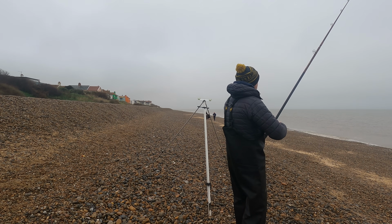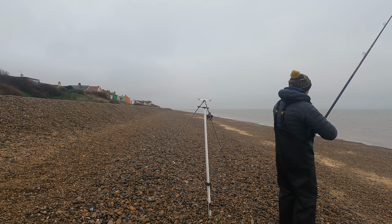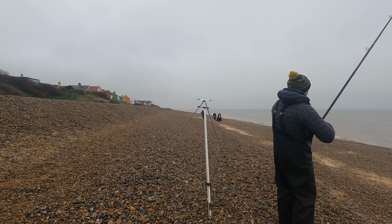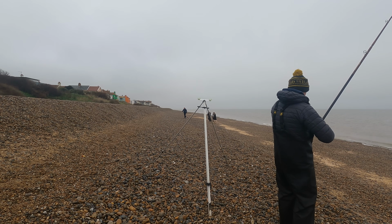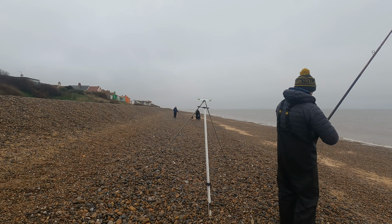I don't know what it is, but there's definitely something out there eating up this tackle. Now the weird thing is, I've got a couple of slack lines and I tried twitching it in, and while I was twitching it in, there was absolutely nothing there it had snagged on.